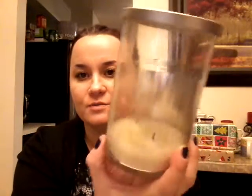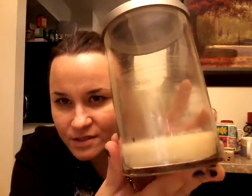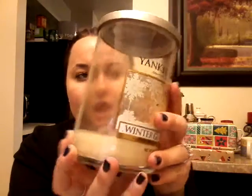Another one I finished up is, like I said, Winter Glow. I had this one burning. This one burned very nicely. You can see there's a little bit of residue left, but barely anything. But this is a wonderful fragrance. I'm actually really kind of sad that I burned the whole thing.